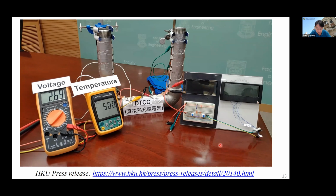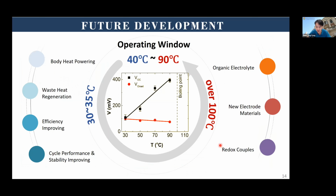Okay, so now we are working on new electrode materials with a higher thermal power, and also a gel-type or hydrogel electrolyte to improve the cycling performance and widen the operating temperature window, which can be used for a higher or lower temperature range. So this is the new material we are working on.